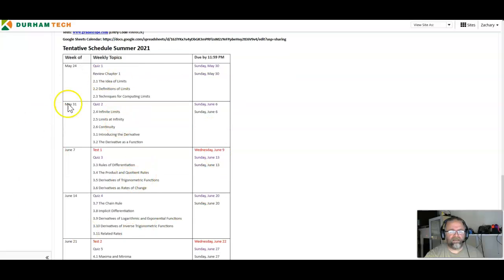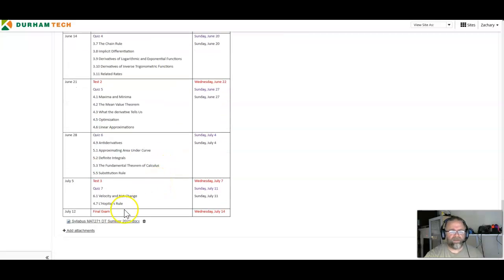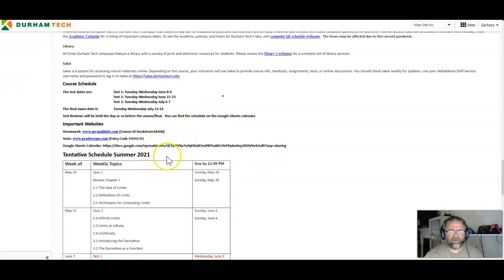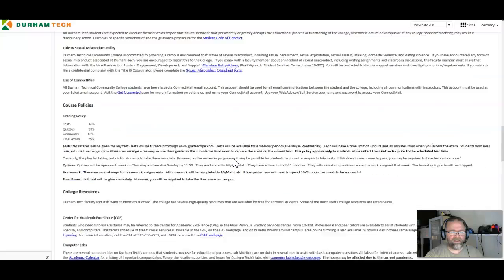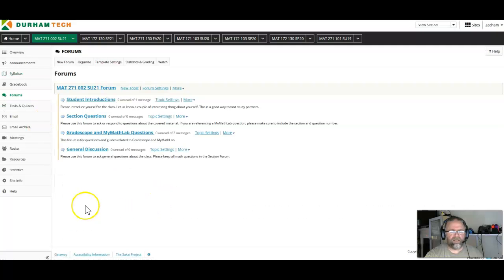And here is a detailed schedule of when all of the quizzes, tests, and assignments are due. So make sure you have that. I have it even color coded. And that's most of the stuff in the syllabus. Make sure you read through it and let me know if you have any questions at all. And you can ask those questions in the forum.